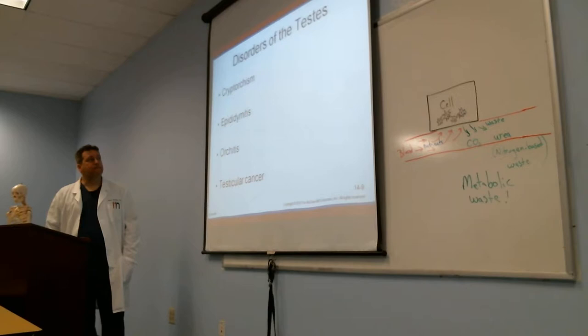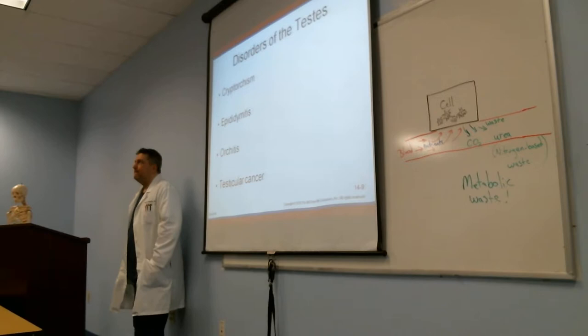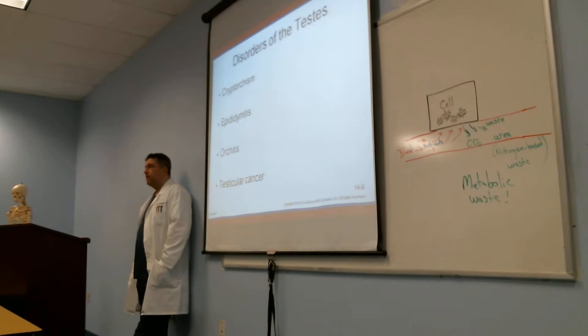Orchitis, inflammation of the testes. It can be caused by trauma. It can be caused by infection. The most common infection I want you to know about is mumps. When you think of orchitis, just think of mumps virus.